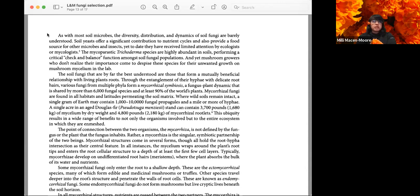Where wild soils remain intact, a single gram of earth may contain 1,000 to 10,000 fungal propagules and a mile or more of hyphae. A single acre in an aged Douglas fir stand can contain 3,700 pounds of mycelium by dry weight and 4,800 pounds of mycorrhizal rootlets. This ubiquity results in a wide range of benefits to not only the organisms involved, but to the entire ecosystem in which they are enmeshed.